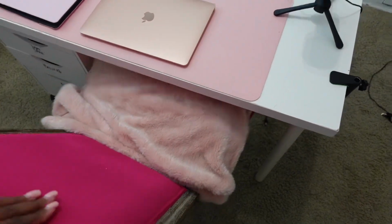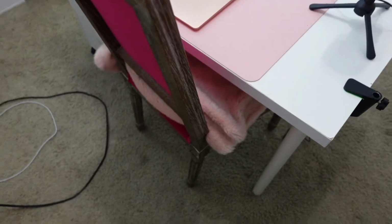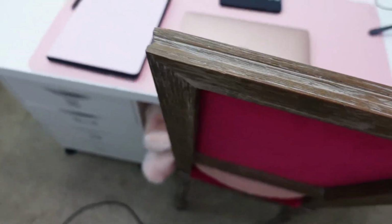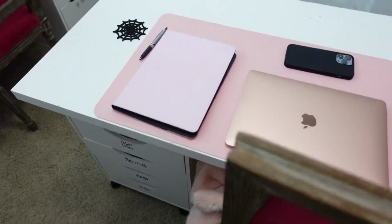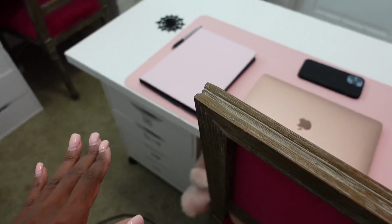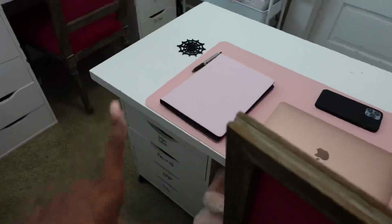You see I tried to put a throw in there to fluff it up to see if that'll help that chair be softer and more comfortable. It does not. The chair is just not made for sitting. It's a chair, so of course it's made for sitting, but not made for sitting for hours at a desk like I do.